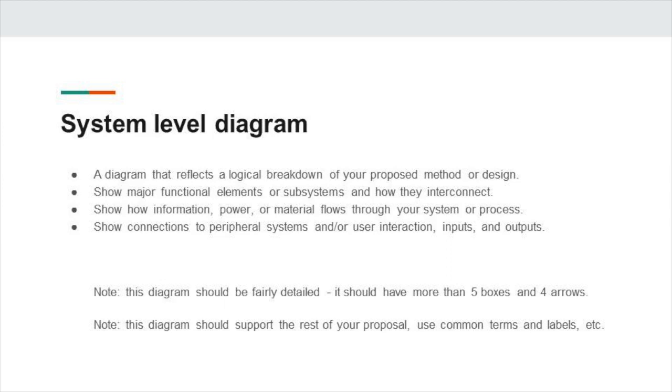And it really needs to support the rest of your proposal. The purpose here is that if you give the reader a good system level diagram and something to refer to, and you make sure that all the labels in your diagram match the words that you use in your text, it makes it very easy for anybody reading your proposal to know what you're talking about. It really helps to build that map in their mind.